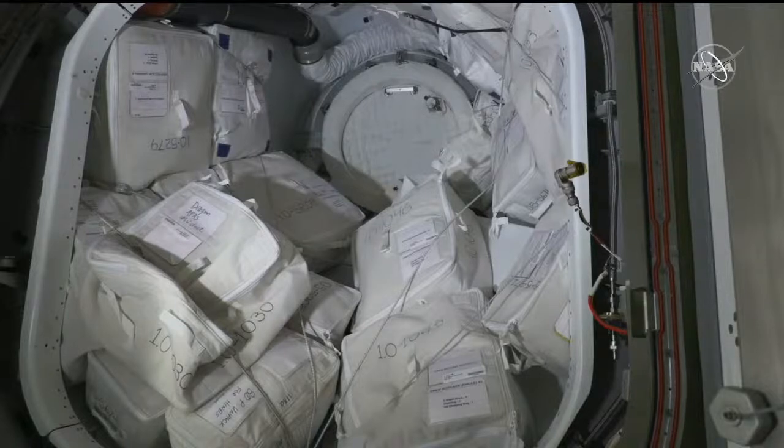Post hatch open, that will end our coverage today, but we'll come back on air around 1:40 a.m. Central Time to see the crew welcome remarks, where Crew 3 astronauts, NASA astronauts Kayla Barron, Raja Chari, Tom Marshburn, ESA astronaut Matthias Maurer, and Russian cosmonauts Sergey Korsakov, Oleg Artemyev, and Denis Matveyev all greet and welcome each other aboard.